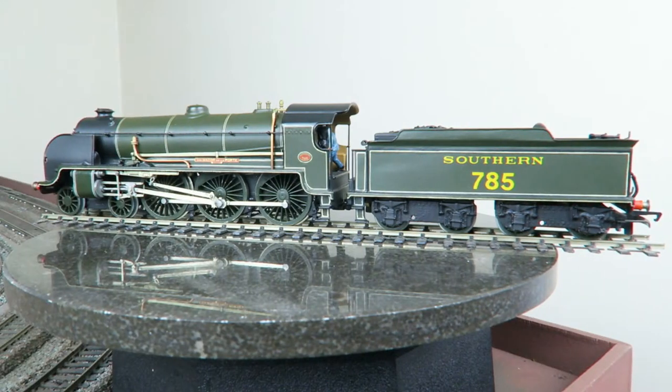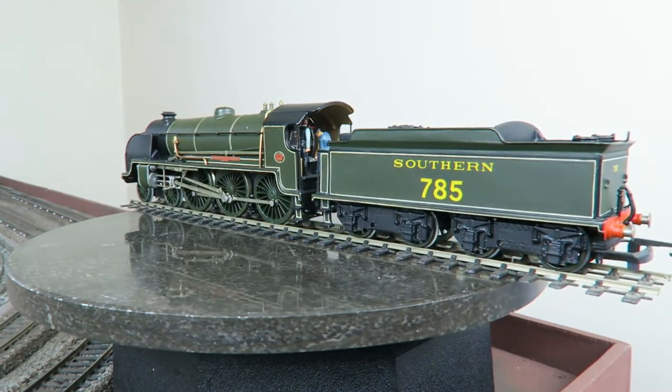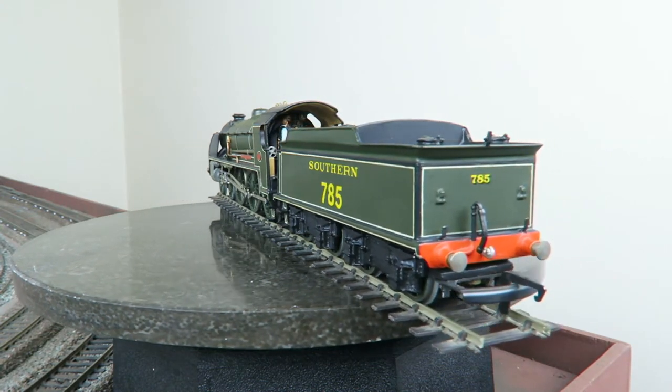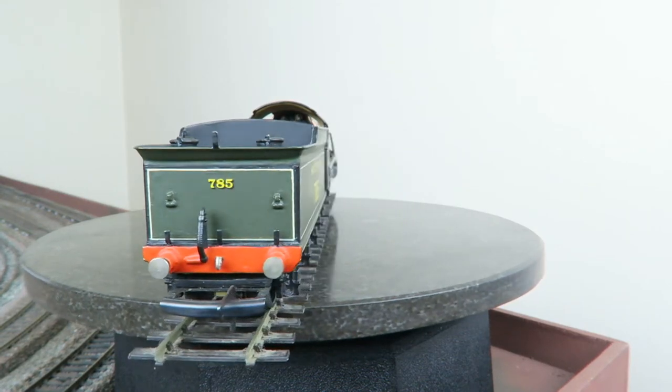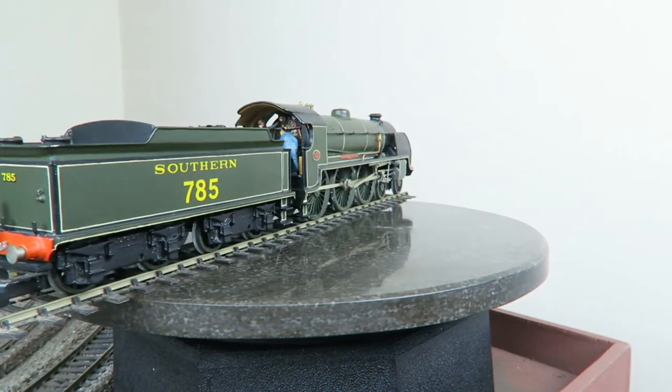Now we have number 785, Sir Mador de la Porte. Not sure if I pronounced that right. She was a North British locomotive and built in September 1925 and withdrawn in October 1959. Again, she is a Wills kit with 40:1 gears, a 1001 motor and an etched brass chassis.